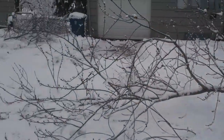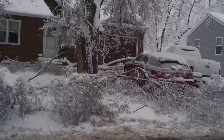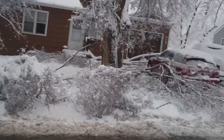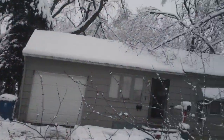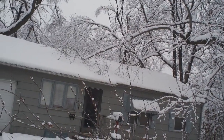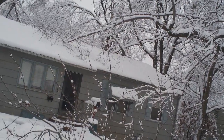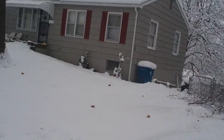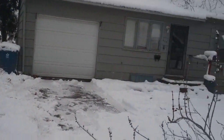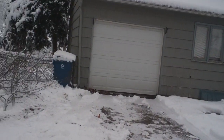So, like I said, I don't know when the camera clicked off before, so that's why I was shooting some more. And like I said, the neighbor here, more limbs. I'm really hoping and praying that those 2 big limbs near the house don't go. I don't need it to come through the roof or the window or whatever, and then all of a sudden I'm screwed. I don't know what I'd really do on top of everything else.